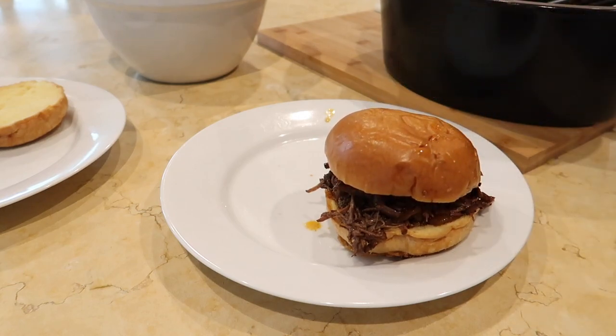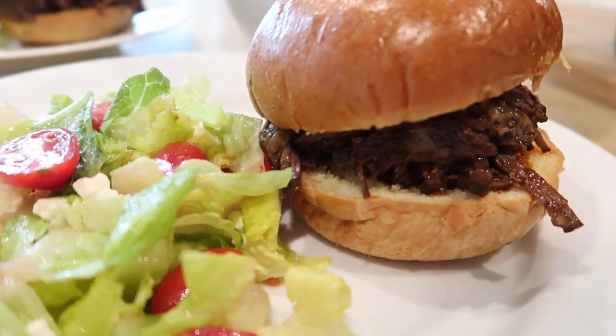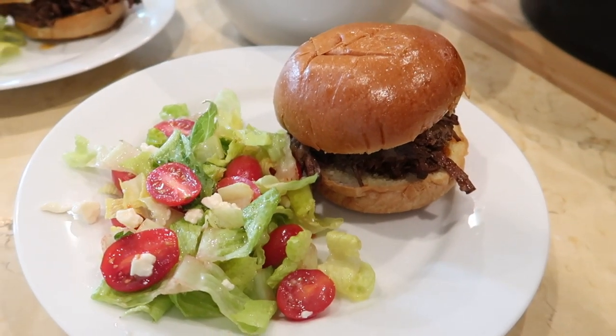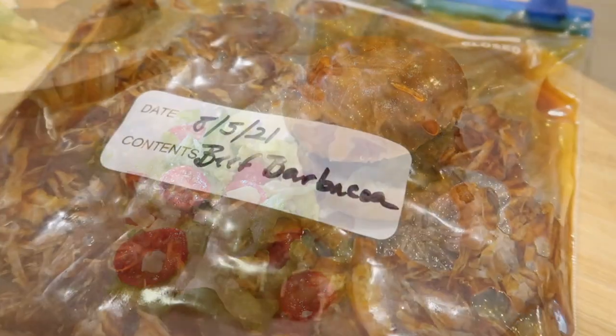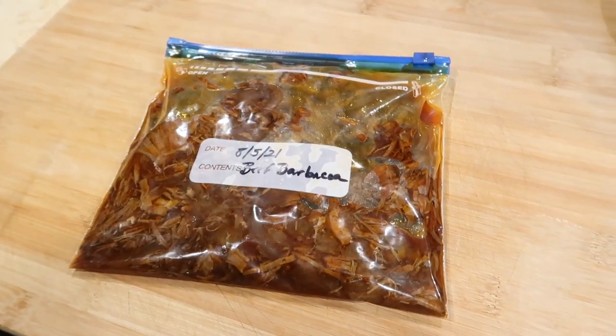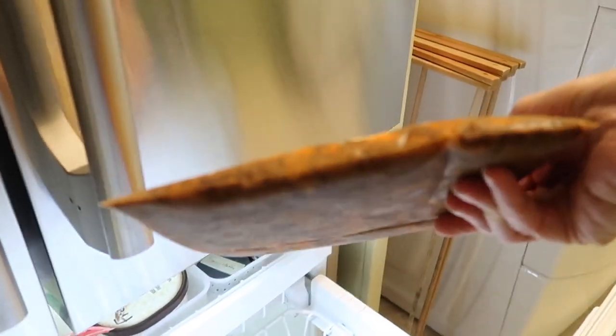And I had plenty left over for another meal that I could put in the freezer and warm up for an easy weeknight dinner. If you cannot get the Frontera sauce at a local grocery store, I don't think it's really necessary. I think you could cover the roast with any kind of sauce, something that your family loves, and it would turn out great.